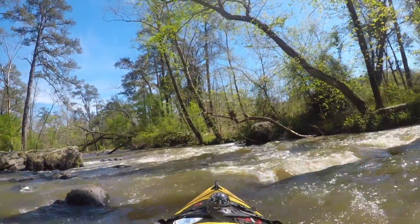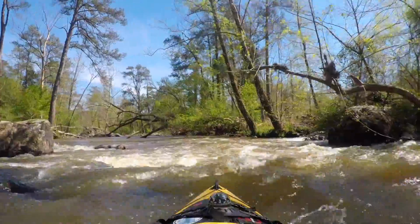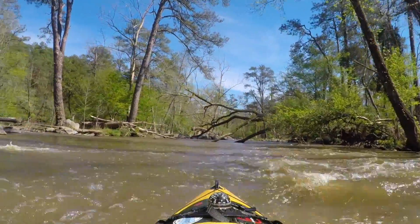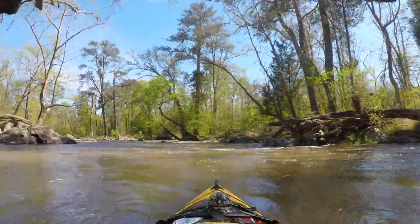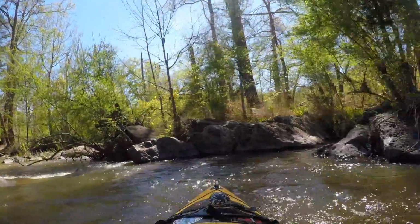Moving on down the river, just pick your slots in these channels. Watch out for wood. As you see, that tree just ahead could pose a significant hazard at higher flows. If you came into that sideways, you would definitely be in trouble. At this flow though, even if you did broach, you would be able to work yourself out of that without too much trouble.